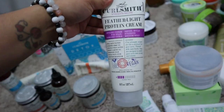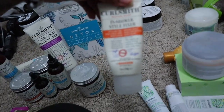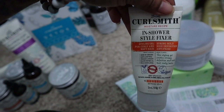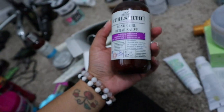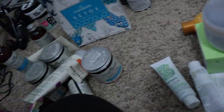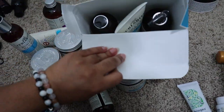I have the feather light protein cream, which I really, really like. I have the in-shower style fixer. I have the Bond Curl Rehab Salve. And then I have the Detox Microbiome Scalp System, which comes with three products.